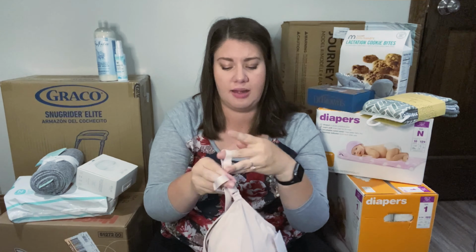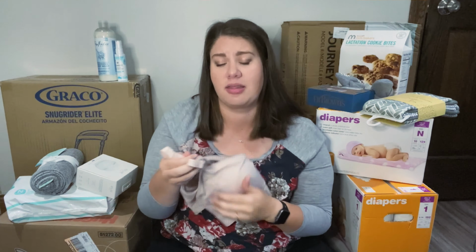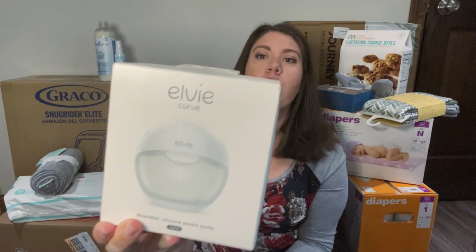I'm only sharing one because they all look the same. They're just different colors. I think this is a pink. I got a black and a white. And yes, they're the best. They are awesome, and I think they're only like $16. So they're definitely one of the cheaper brands that I've tried, and the best. Definitely recommend those.